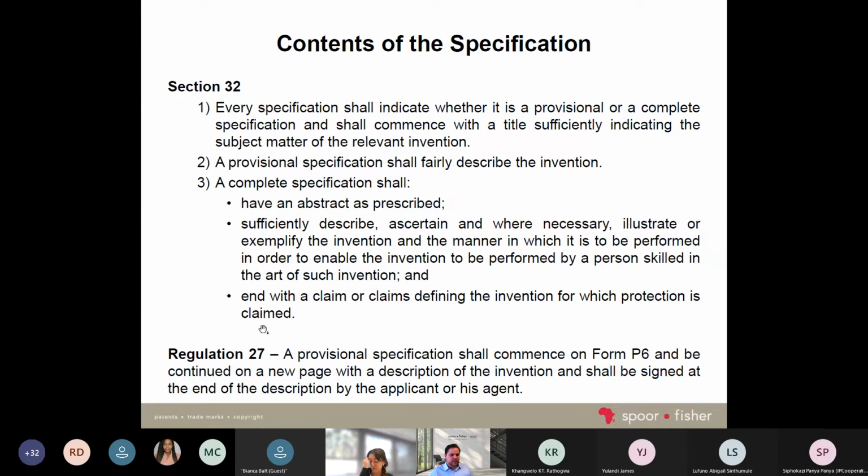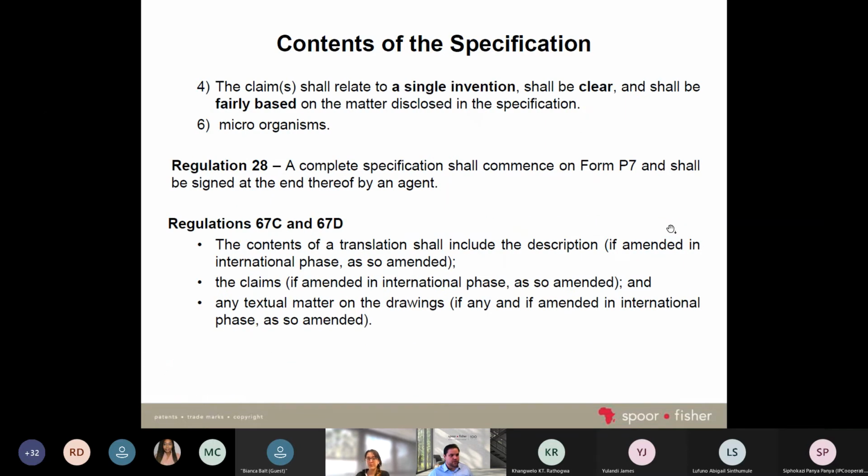Then most importantly, the specification needs to end with the claims defining the invention for which protection is claimed. The requirements for the claims: they must relate to a single invention only. They should be clear and they must be fairly based on the matter disclosed in the specification. Okay, so very important. The claims can only relate to a single invention. They must be clear and they must be fairly based on the description and the contents within the specification itself.